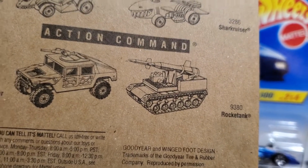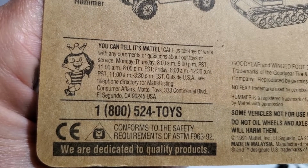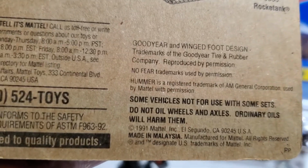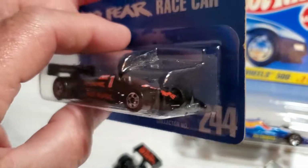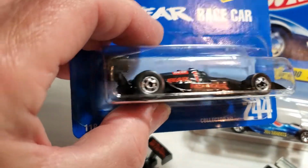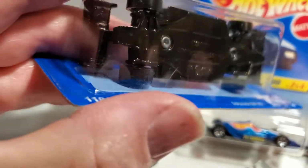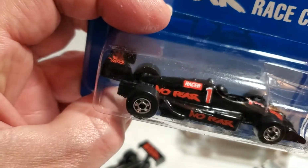Rocket Tank, okay, that's pretty cool. And there's the back of the package there. The information, and copyright 91. And this is a very cool casting. Now it's all metal body, metal chassis. The wing is part of the body, or it might be a separate piece actually.